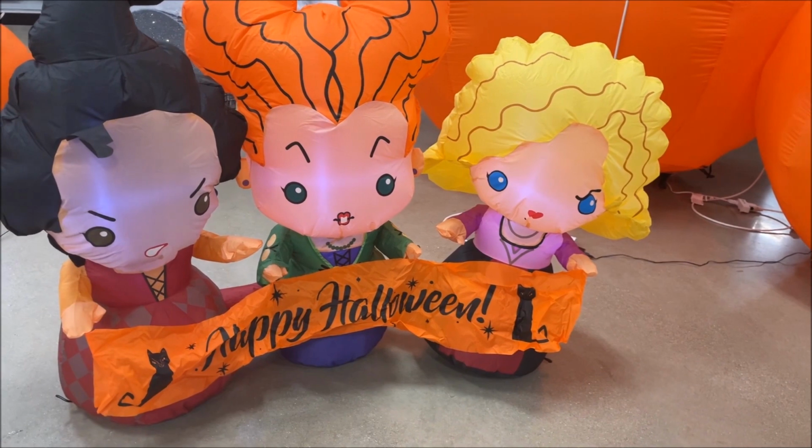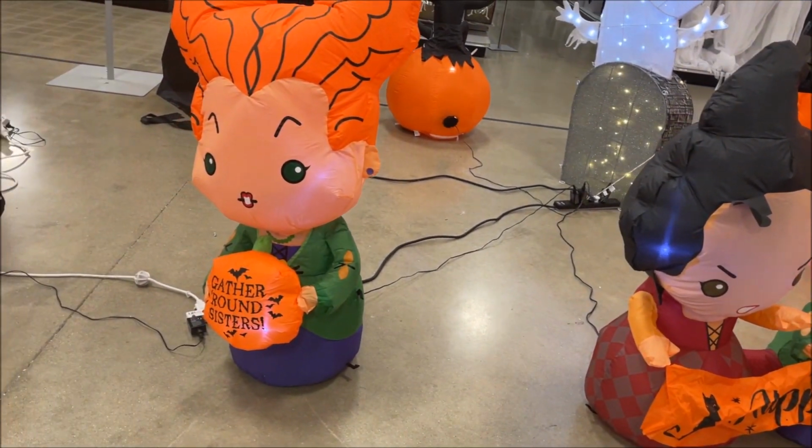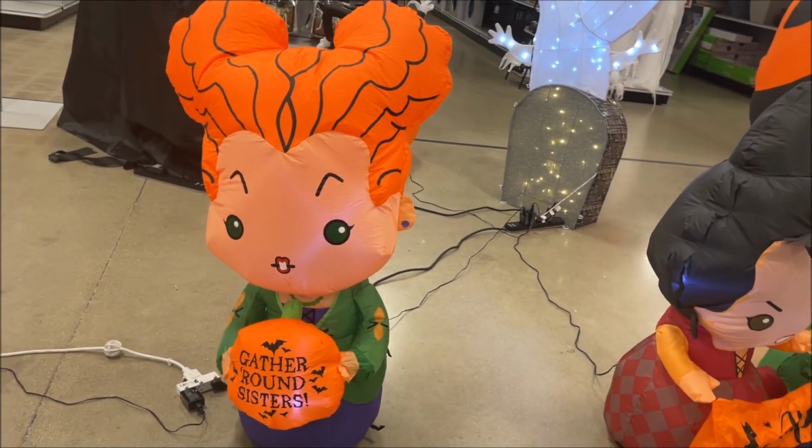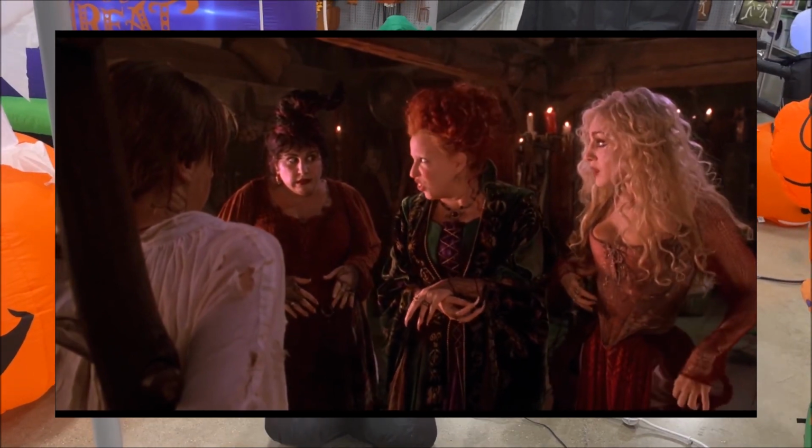Or maybe instead of scaring all the trick-or-treaters, you want to show that it's just a bunch of Hocus Pocus with these adorable big-headed munchkin witches of the Sanderson sisters. Sisters, did you hear what he called you?